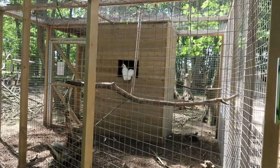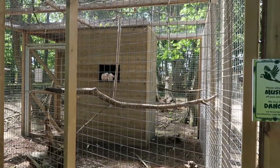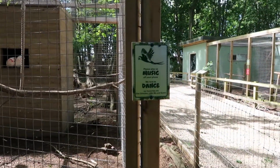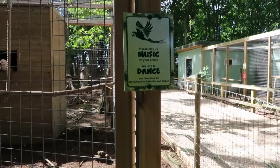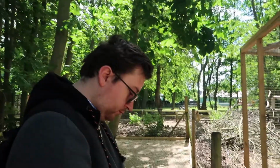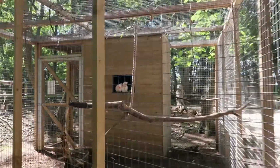We just ran into these two little fellas over here, and all the parrots have different bits of information on what they like. So he's teaching the birds, one of them likes being whistled at, and these ones here like music played off a phone. One Direction, Little Mix, and Queen. And Paul here, the star, has some Queen on his phone. So we're going to see if they start dancing.